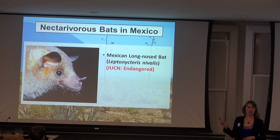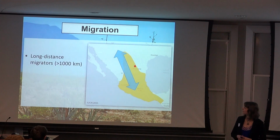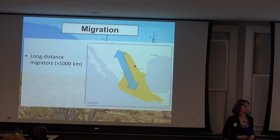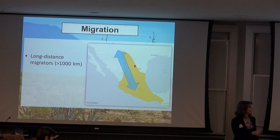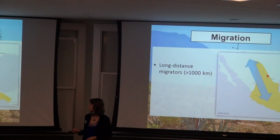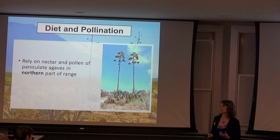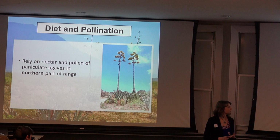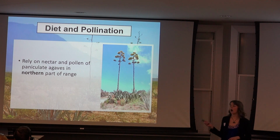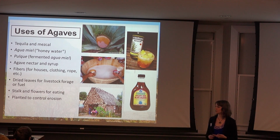And I'm focusing on the Mexican long-nosed bat, shown here, because of its endangered status, both within Mexico and by the IUCN. And so these bats are long-distance migrators. They migrate every year over 1,000 kilometers between southern and central Mexico, all the way to northern Mexico and the southwest US. And I'm working near Monterrey, Nuevo León, which is in the northeast region of Mexico. And during the migration of these bats, they feed on paniculate agaves as well as columnar cacti. And they feed on the pollen and nectar of these plants. But in the northern portion of the range where I'm focusing my research, they feed exclusively, as far as we know, on agaves.